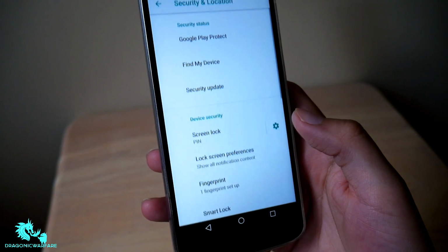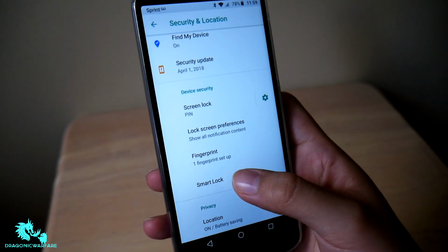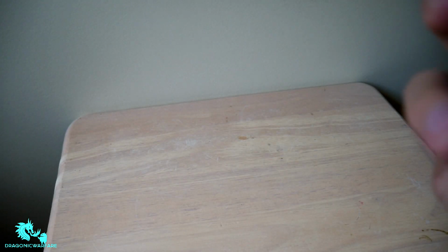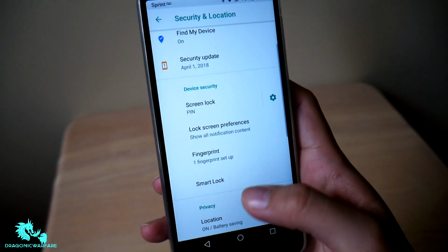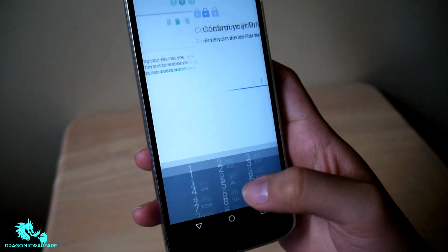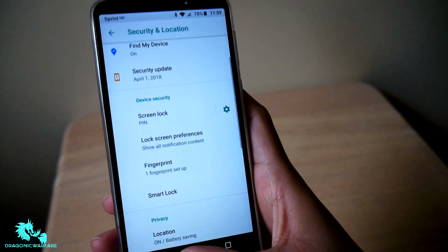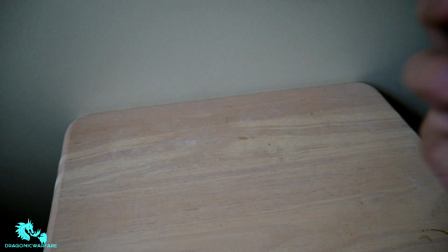Now, from here, you do have your security and location. I do like this. You can do smart lock. So fingerprint, you can do the regular one. Let me put my code in there. You can do the regular swipe, pattern, pin, password, but this phone actually lets you do fingerprints. You can add fingerprints on there. I already have my fingerprint as you saw in the beginning of the video. Smart lock's pretty cool. Let me show you.